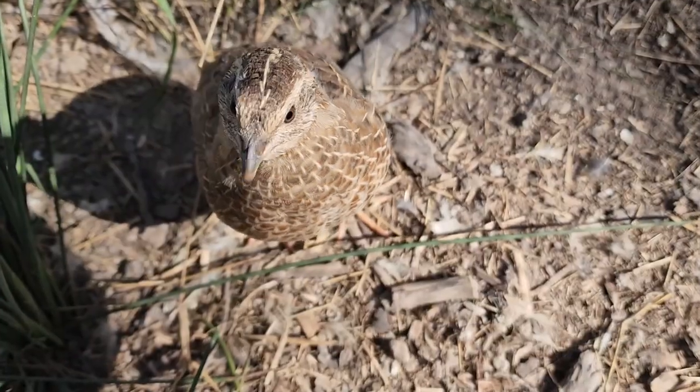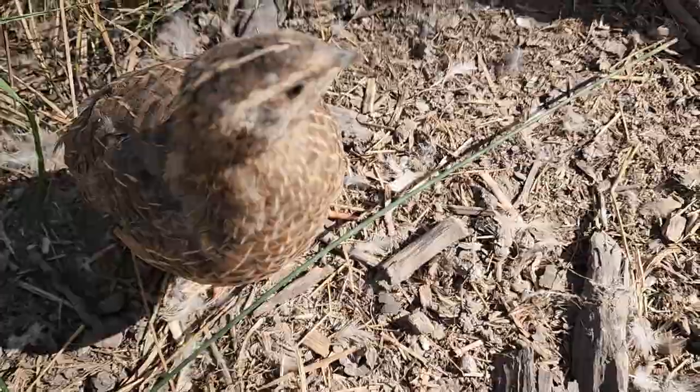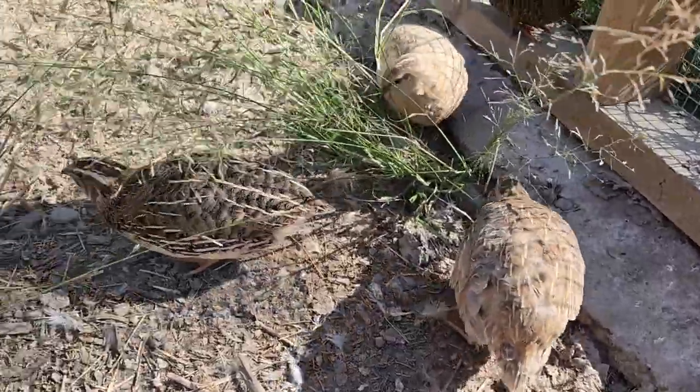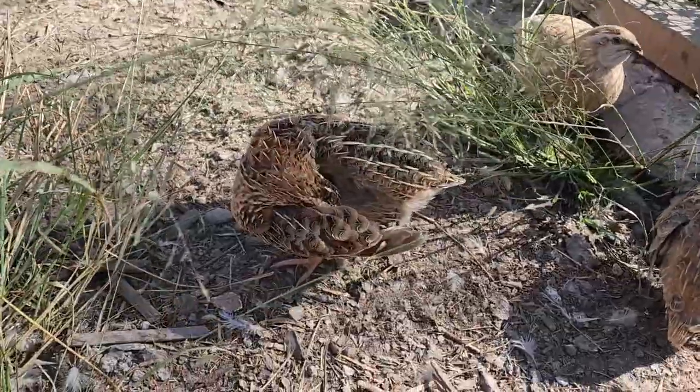Hello everyone, today from the quail area. Just wanted to make an update and show you what they do, how my quails are doing. They're really fun to have. And yeah, so now let's get straight into it. They're really interesting little birds.